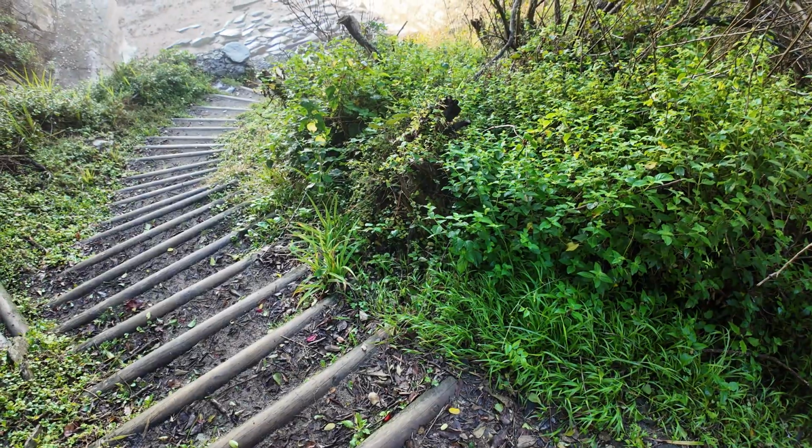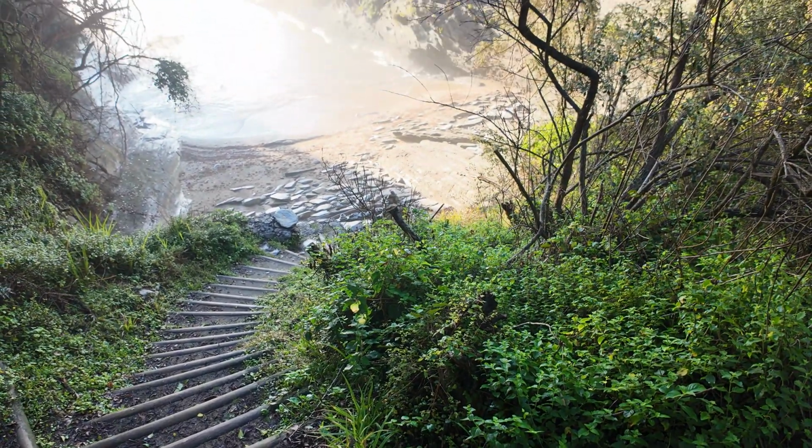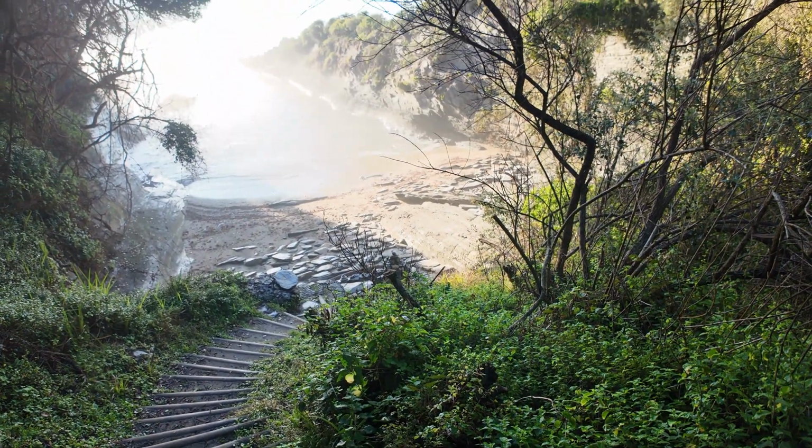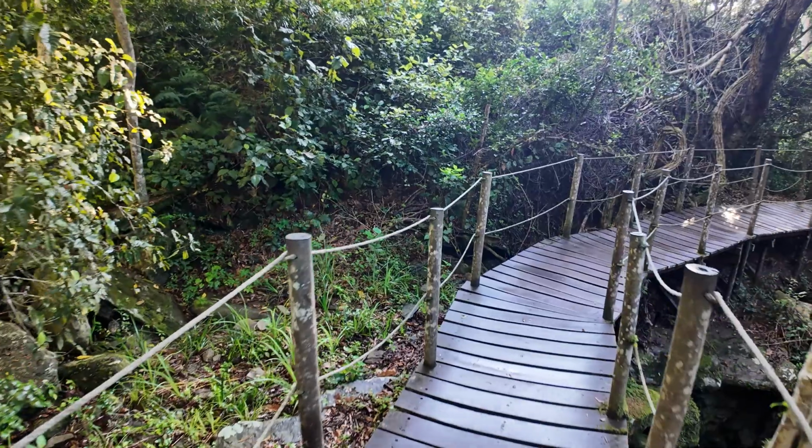It's almost 8 o'clock in the morning, so it's still quite misty, as we can see over the ocean. Very misty, but it gives it a nice feel.